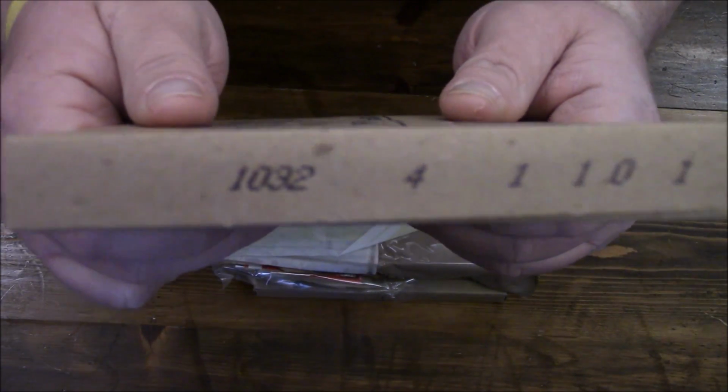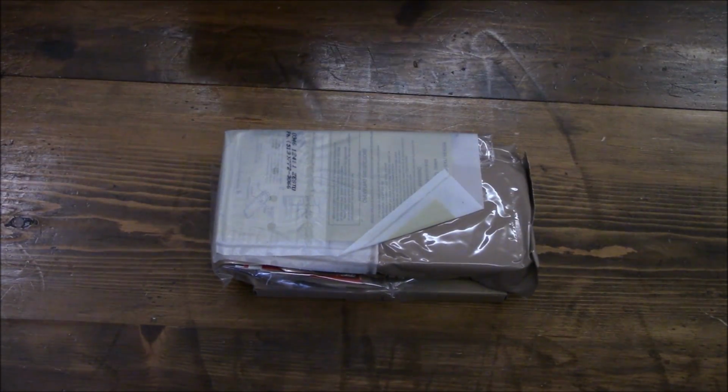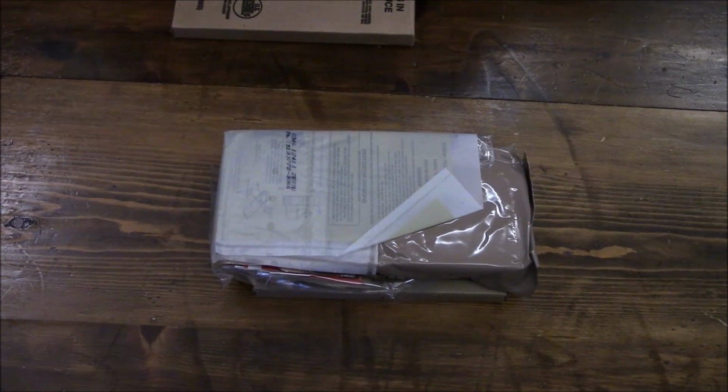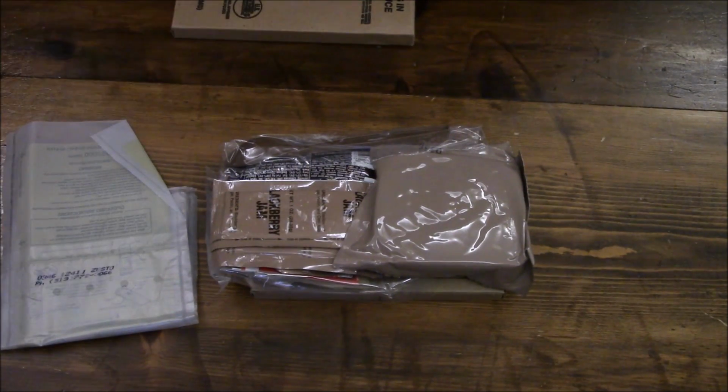And searching for a date code, there we have. So let's check out our friends at MRE Info and find out and confirm exactly where this is from. And just confirming with our buddies, this is either a 1999 or a 2000. And just looking at these date codes, it's definitely from 2000. Wow. Talk about a millennial ration.